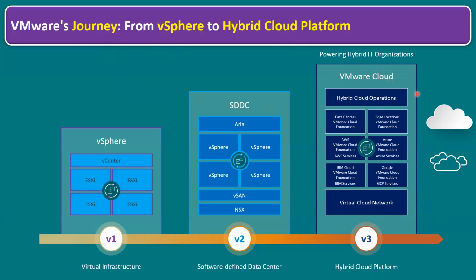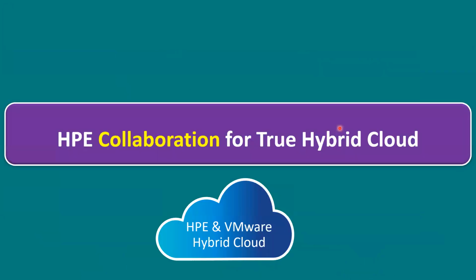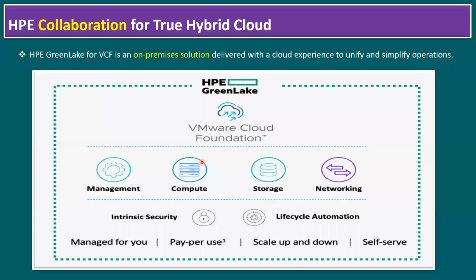Now, apart from this evolution, I'm going to explain one use case for on-premises data center. So that is another key point for today, HPE collaboration for true hybrid cloud. Recently, during HPE Discover 2023, which happened last month in the US, they officially announced HPE GreenLake for VMware Cloud Foundation. Okay, it was launched last month only. So that point I'm going to discuss now.